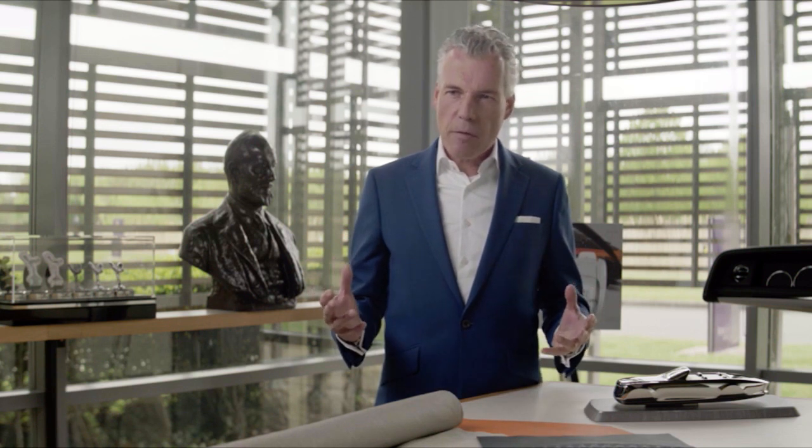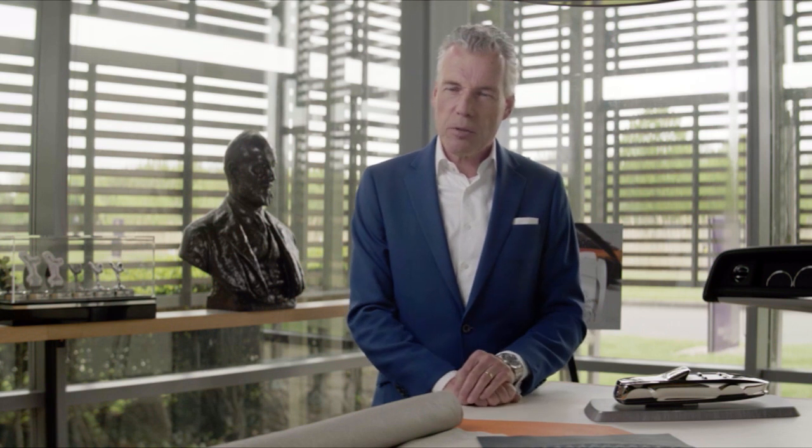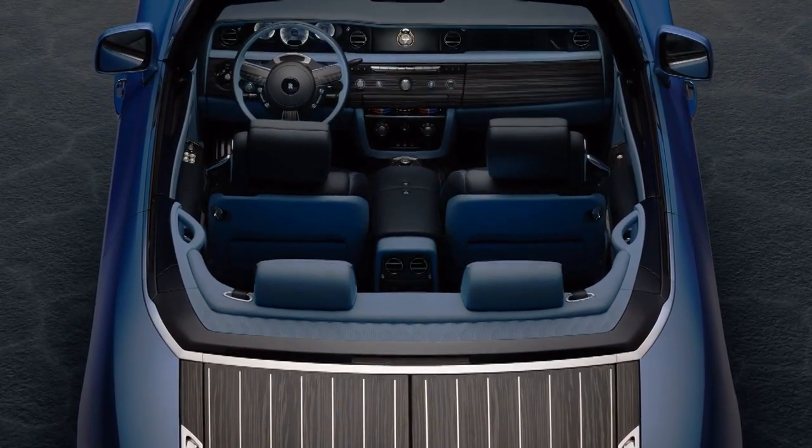This particular client is an aficionado of watches and has commissioned two extraordinary timepieces for his Boat Tail. At the client's request, the House of Rolls-Royce and the House of Bovet have worked hand in hand to create exquisite, groundbreaking timepieces that reimagine Rolls-Royce's iconic centerpiece, the dashboard clock.